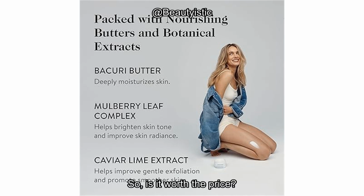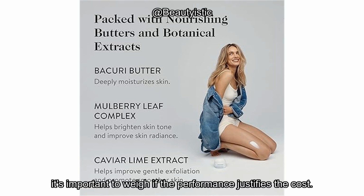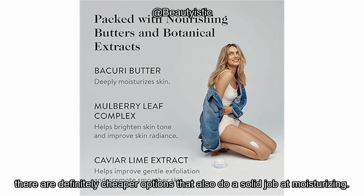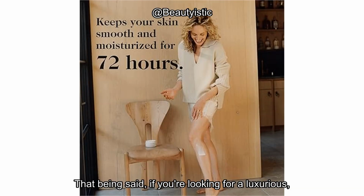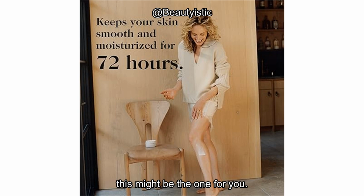So, is it worth the price? At the higher end of the spectrum for body lotions, it's important to weigh if the performance justifies the cost. While it provides long-lasting hydration and a clean formula, there are definitely cheaper options that also do a solid job at moisturizing. That being said, if you're looking for a luxurious, non-toxic body butter with clean ingredients and you're willing to splurge, this might be the one for you.